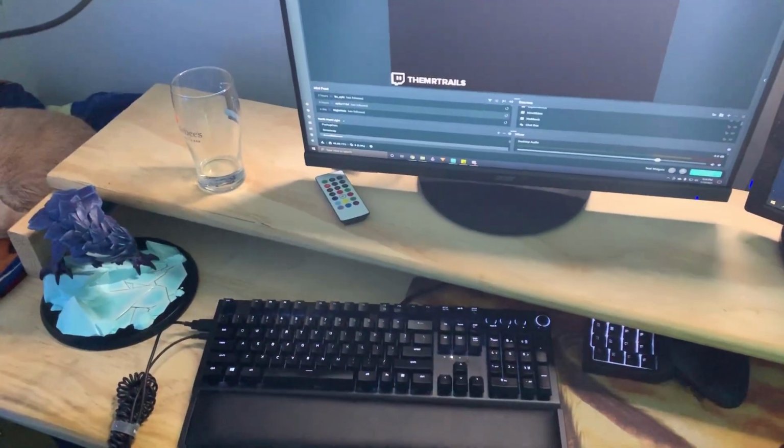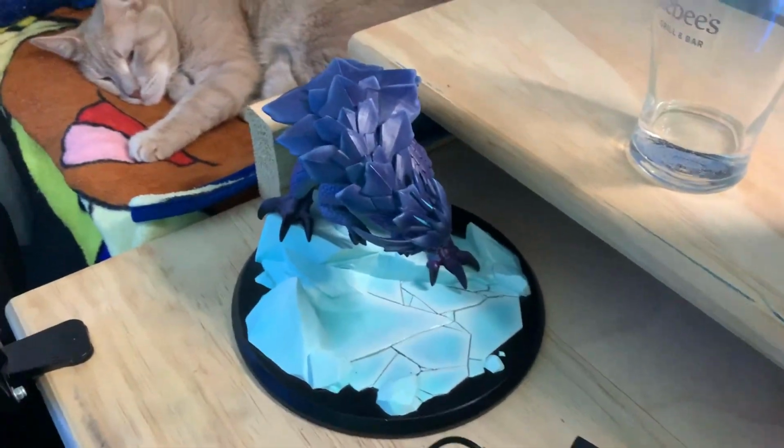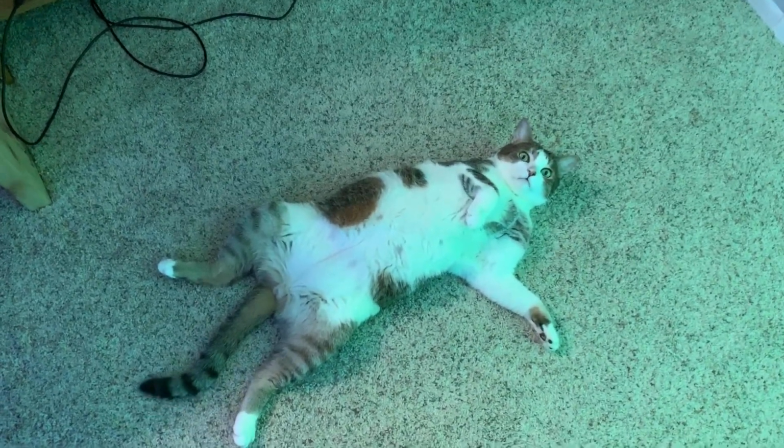And then one of the more important parts is the Pangar statue, as well as the kidders. We've got Simba, and we've got Milo. What's up, Milo?